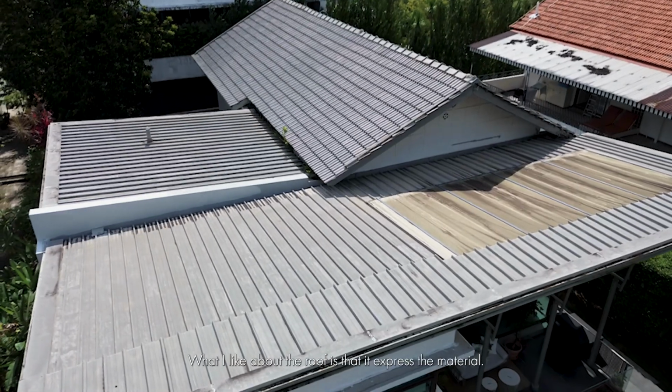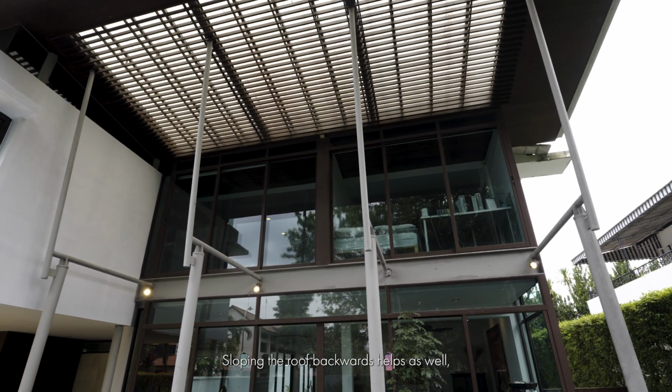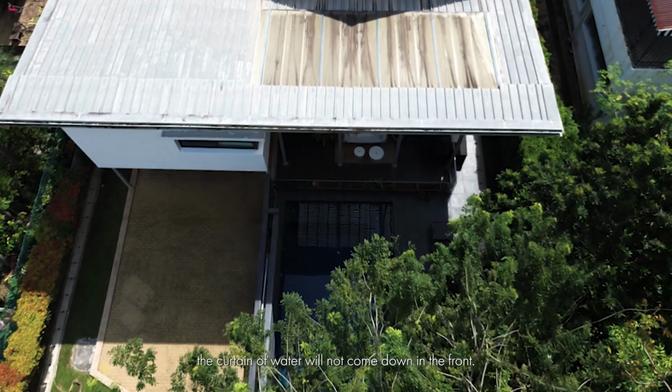What I like about the roof is that it expresses the material. The steel is a modern technological building material that allows large spans, and sloping the roof backwards helps as well, because in the event of a heavy downpour, the curtain of water will not come down in the front.